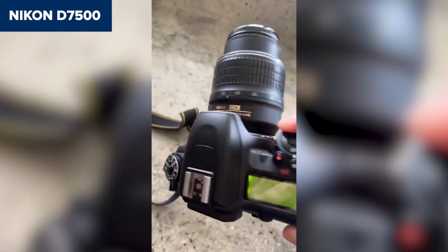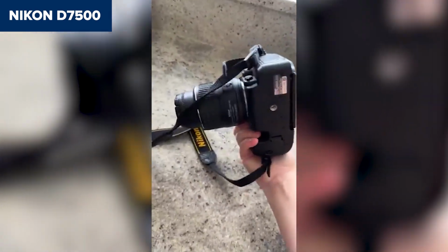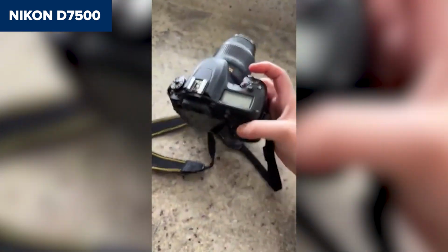But if you're looking for the best DSLR in this price range in 2025, it's hard to beat. It's fast, smart, tough, and just really fun to shoot with.